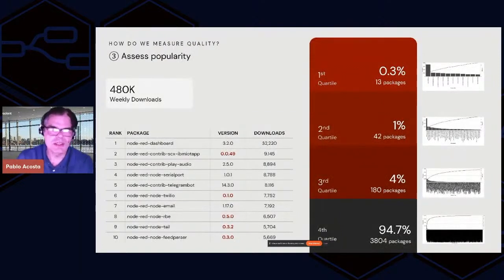Another metric that you can think of is popularity. So there are almost 500,000 weekly downloads of nodes. And you can see here the top 10. Kudos to the Node-RED dashboard. It completely dwarfs the downloads of anything else.